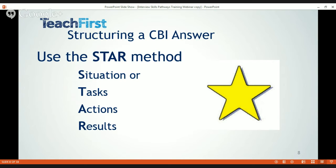And I'd also think about, with the situation, giving enough detail for the interviewer to understand what was involved. So it might include the challenges that you faced within that particular situation. It might include the size of the team or why that situation arose. And then finally, the result. So the result is the most important part of your answer, as it's showing a successful outcome from the actions that you used. So it's showing that those actions that you used were effective.